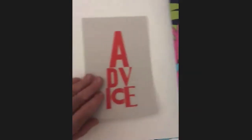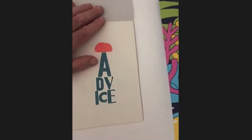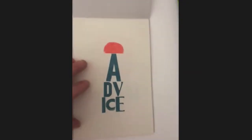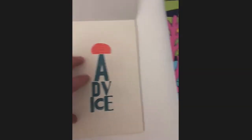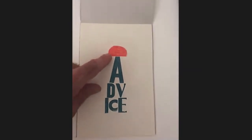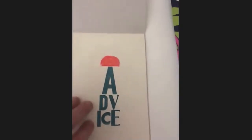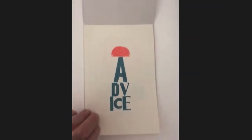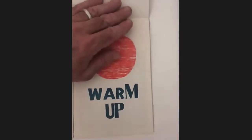So this was a book that I made called Advice. And I thought this was kind of unique. Essentially I printed this type on a letterpress and I cut out this wood and printed it. Then I took that print and ran it through a photocopier and made a collage out of that, and then ran that through a risograph machine. So you get this cool effect of the woodcut texture and the type texture, but it's actually all a risograph.